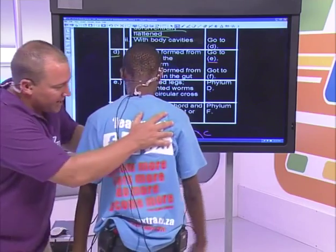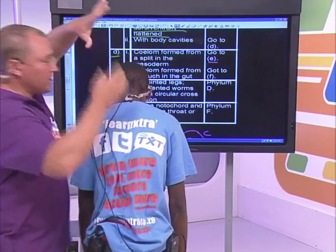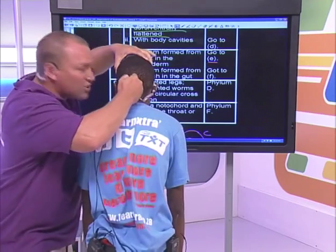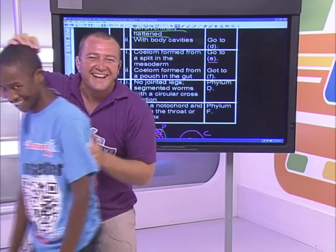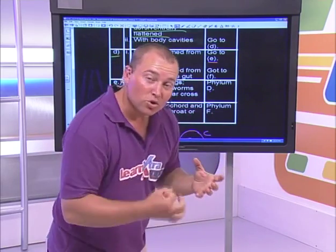Now, this thing here, if I turn him around, this thing running down the middle of it, if I push hard enough, he shrieks and goes mad. It goes from the bottom over here, all the way up into his head. This is called a notochord, right? It's a spinal cord. Now, that spinal cord carries your nerves on the inside, right? That is called a notochord.